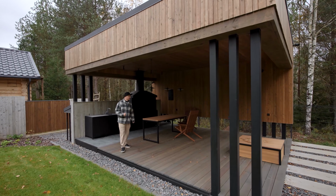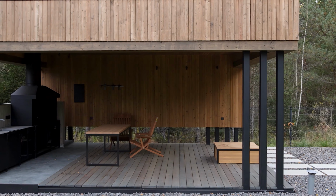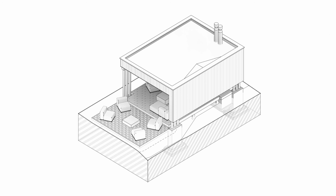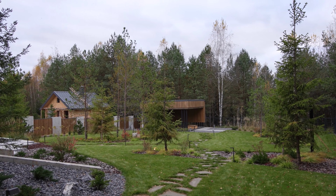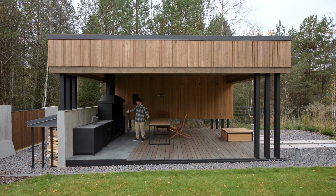The gazebo is designed in the same style as the house. I really like this solution because it's not an extension of the terrace with some huge canopy by the house, which would actually be expensive. Here we sort of utilize the entire area of the plot, and here I think it's done perfectly.